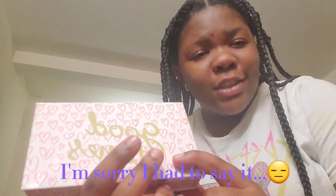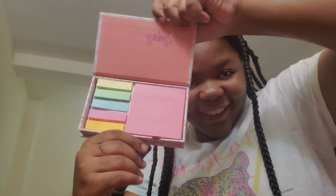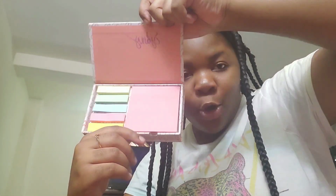I have, it looks like a makeup palette, but guess what? The secret is, it holds post-its. And I got this out of a prize box from my teacher. I answered one time we were taking a quiz or something. I don't know what we were doing, but I was able to pick out of the prize box. And I picked this. It is so good.